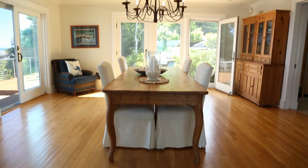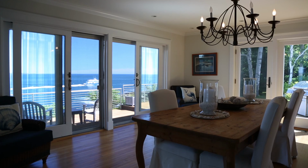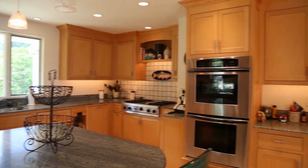The dining room and kitchen are perfect for inside meals when you choose to stay in and not sample the area's fantastic restaurants and lobster pounds. Chefs are quite happy with the well-equipped kitchen and outdoor grill space.